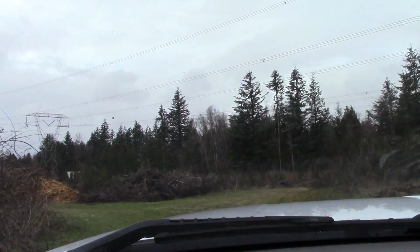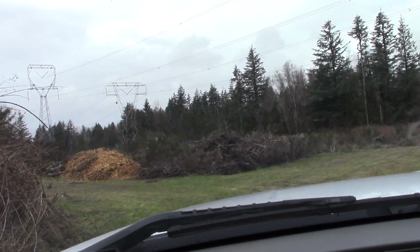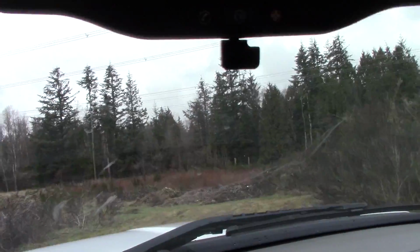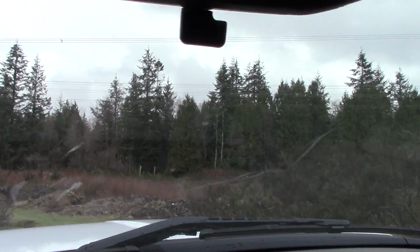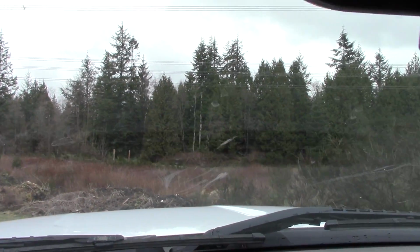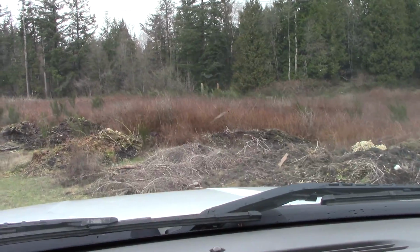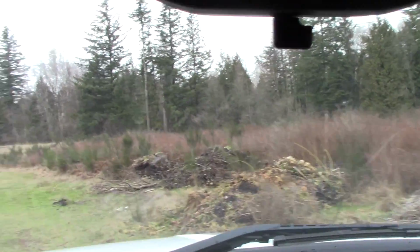Let's see where we dump a lot of our stuff. So we have a bunch of dumping there, wood chips, more wood chips way over there. Then we have all our dumps down here. You can see this is a lot of the debris for lawn clippings. And then more over there.